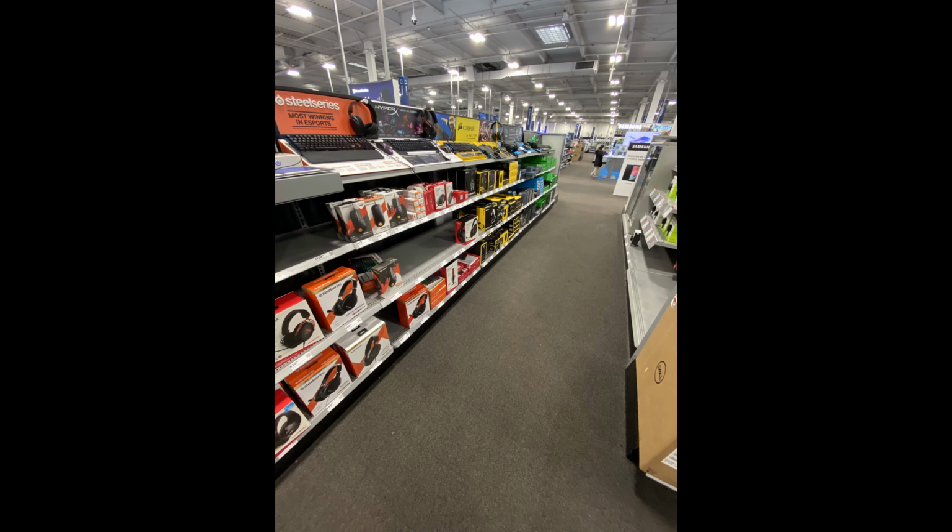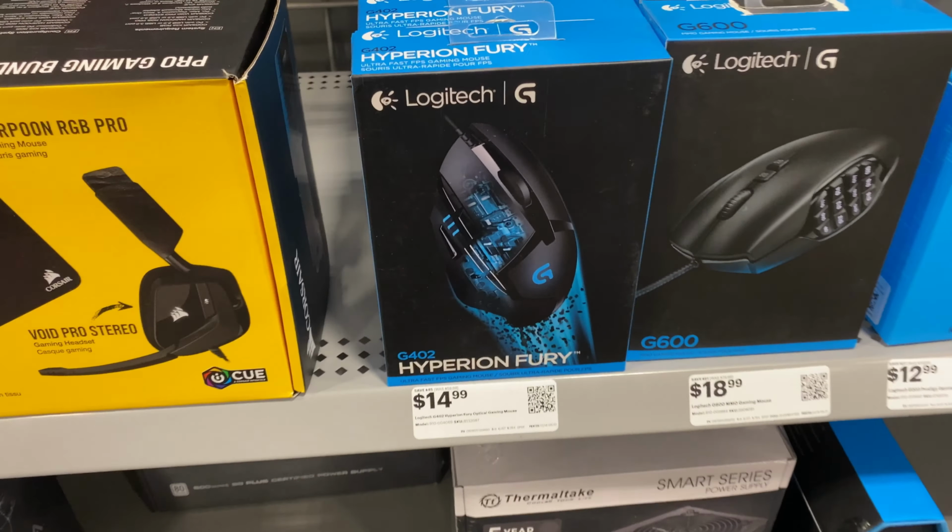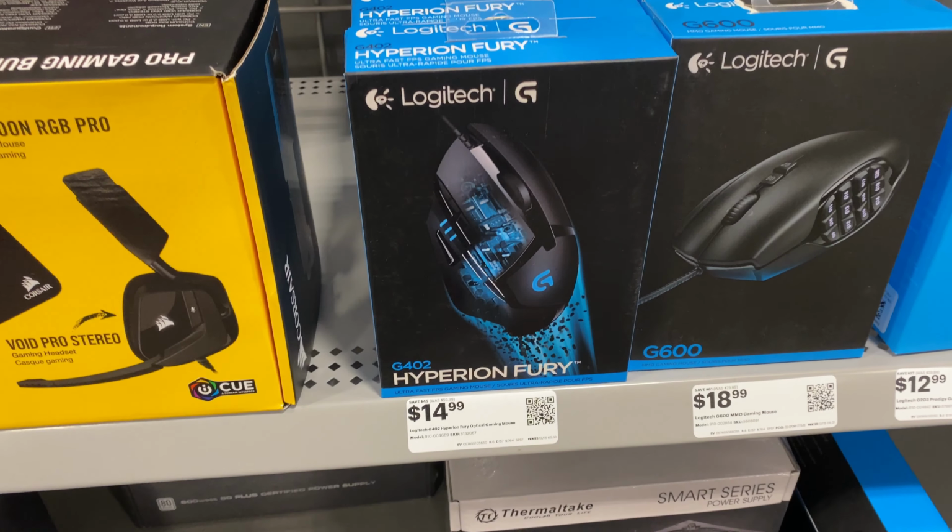So what kind of PC hardware could you find at a Best Buy? Well, the first thing is keyboards, mice, and headsets. Those seem to be the majority of what Best Buy has, and they don't have everything, but they have some of the bigger stuff. Like let's say if you want a nice Corsair keyboard, they're going to have some of their higher end stuff. Same with Logitech and same with Razer.